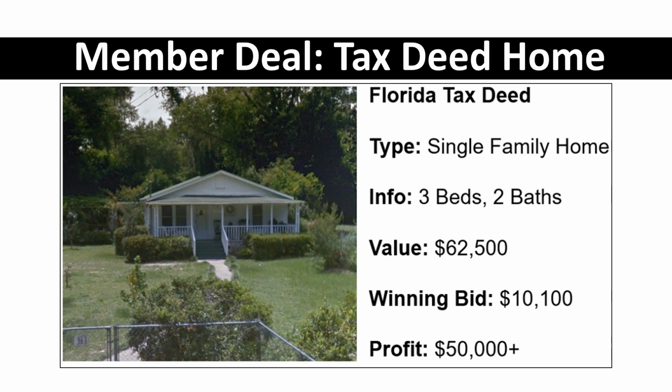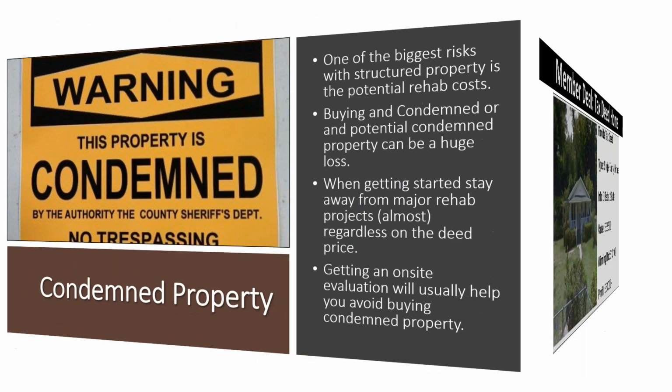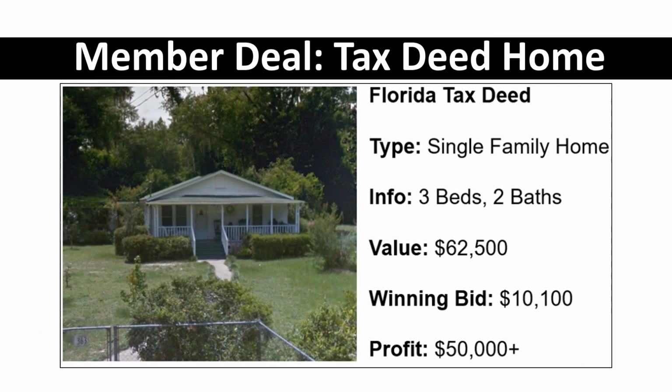Here is another example, another member deal. The winning bid on the property was about $10,000, and it's a 3-bedroom, 2-bath. Nice potential profit there, a clean property. It will need some rehab work, but overall isn't going to need any major rehab, so this could be an easy, profitable deal. Even if you put up to $10,000 into the property, it's still going to be a profitable deal and a great property.